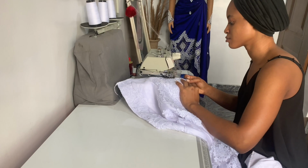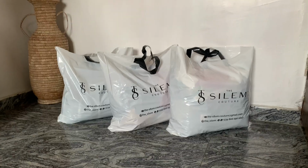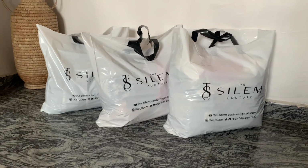So, what is the finishing like? Do you have rough seams hanging everywhere? Do you stop to weave those seam allowances? Do you stop to put your brand tag on your clothes? Do you package your clothes well? So when you're done sewing, do you just put it in an unbranded nylon and give it to the client? Or do you stop to package your product very well?